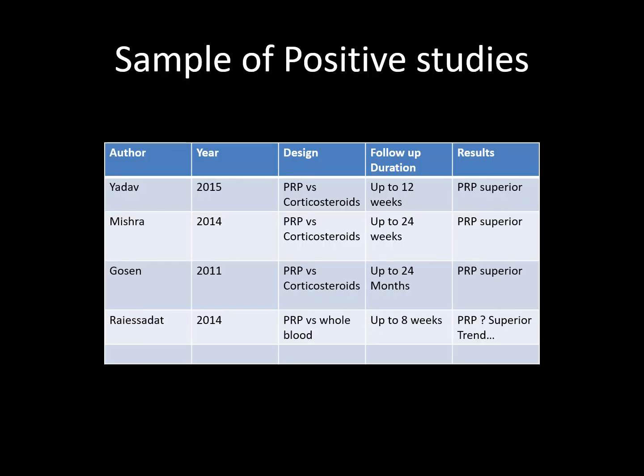Here are some samples of some positive studies looking at PRP. You'll notice that they compare PRP to corticosteroids and follow people up to 12 weeks and then 24 weeks, and even some of these studies up to 2 years. There are studies that have compared people only up to 8 weeks.